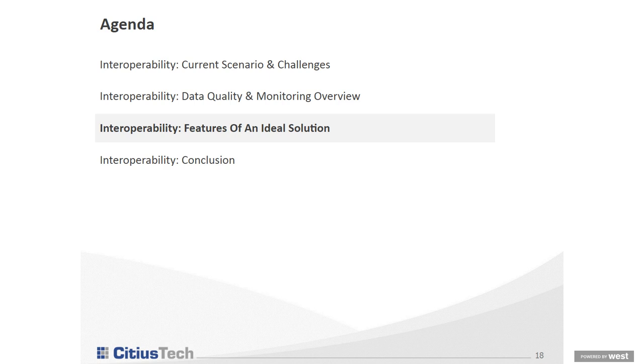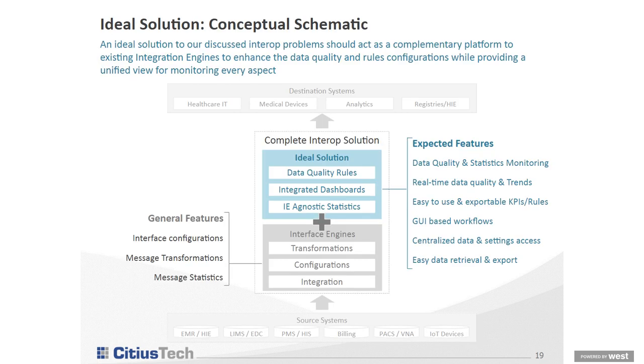Okay. So we are calling it an ideal solution. For that matter, we can call it a comprehensive solution, or whatever we think could be a good one. Ideal is the word that we are using right now to make the point here, but you can read it as comprehensive or all-encompassing or whatever.